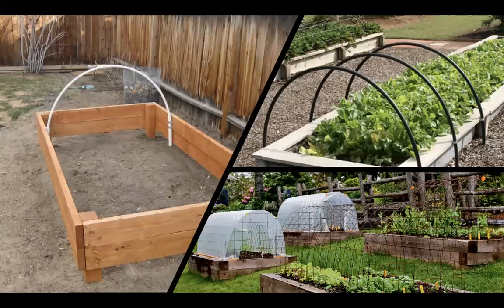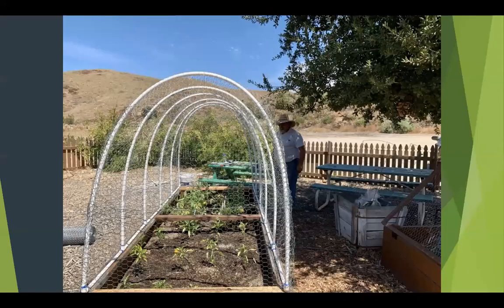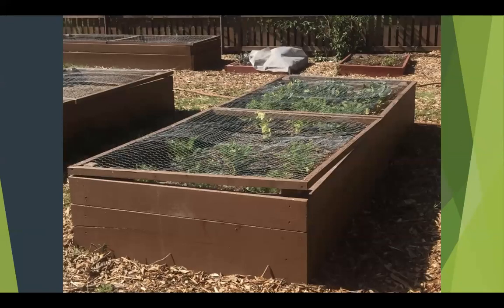So here are some examples of the kinds of things that you can do. Hoop houses work great, of a variety of kinds. Clear plastic. Here's some that looks like chicken wire. Here's another really good shot of that bed with the lid on it that's got the chicken wire. Here's one that, rather than hooped, is flat. And it looks to me like in this case the wire over the top is slightly flexible so that it's not flattening your plants.